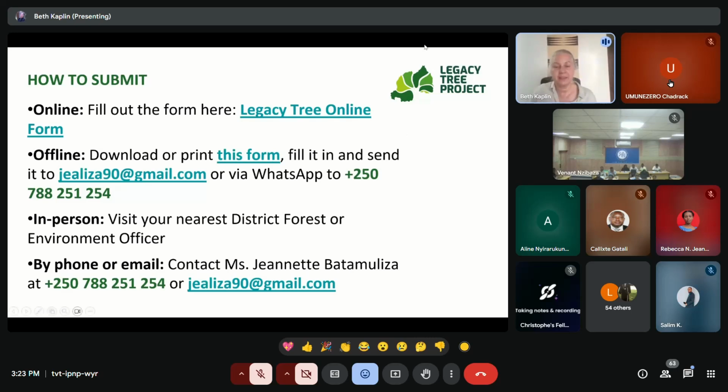And we have these ways to submit. So if I click on this, I go to a Google form, and it's in Kinyarwanda, and it's also in English, and you can fill the form out with the details. It's a very simple form. And then that enables us to record it. And then when we have a critical number of trees reported, we're going to start going out and visiting those trees. If you can't access the Google form, you can also download the form and print it. And there's a link to it here also. And we have a flyer with all this information that we can send out as well.